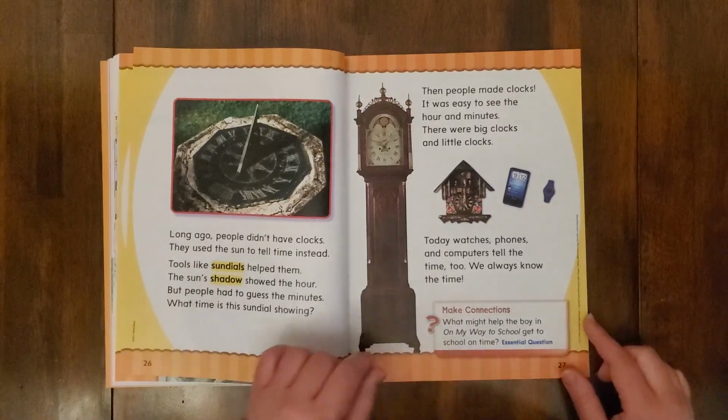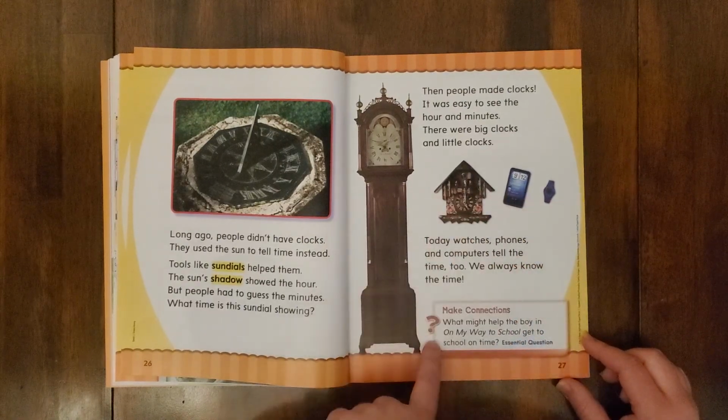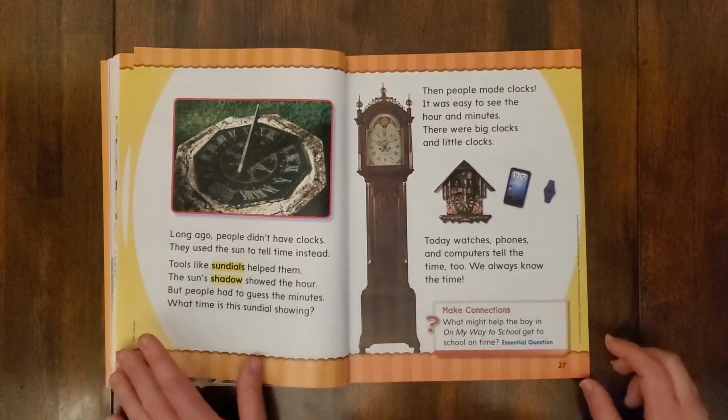So think about the story that we read a bit ago, On My Way to School. Which one of these things do you think that boy uses, or which one might help him to get to school on time? So just think about that.